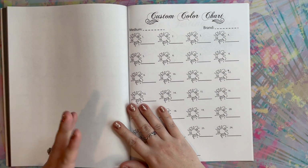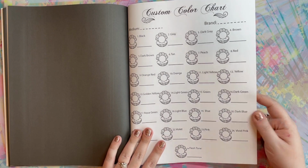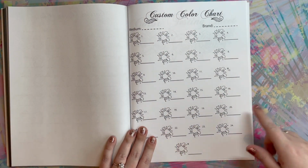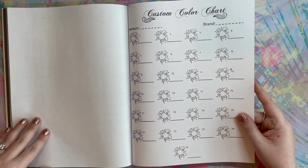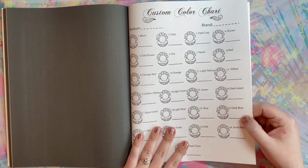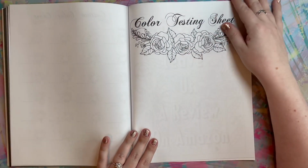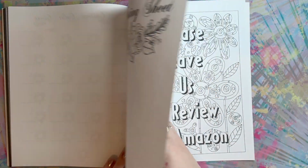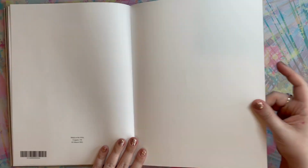They have two different charts, and they have cute little icons that they chose too. So this clam and pearl, and then the little paint splatters, which is really cute because it aligns with what they have on the back, so that you can put your colors there. This one has the names of the colors, and this one doesn't have the names of the colors, so you can choose whichever color chart you like. And then they even have a color test sheet here, so if you wanted to test some additional colors, you can do that. And an extra page in the back.